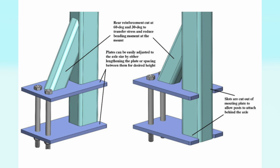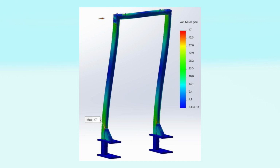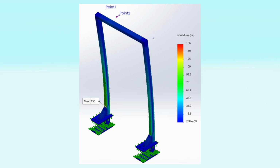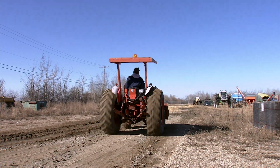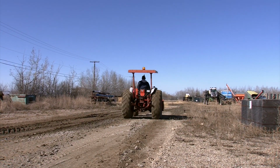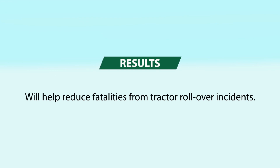For installation, the posts are attached behind the axle of the tractor, allowing for better clearance from potential interference with the seat or fenders. The students then tested their design using finite element analysis to determine the necessary structural sizing and reinforcements for varying tractor weights. During the final year of the project, the students' design will be built and physically tested to make sure it meets all regulatory requirements. By providing drawings so that farmers can economically retrofit older tractors with a rollover protective system, the results from this project will help reduce fatalities from tractor rollover incidents.